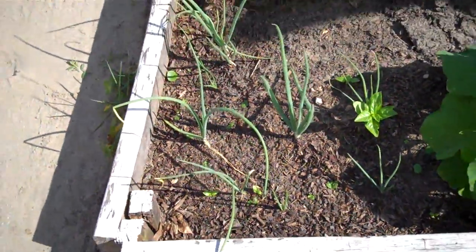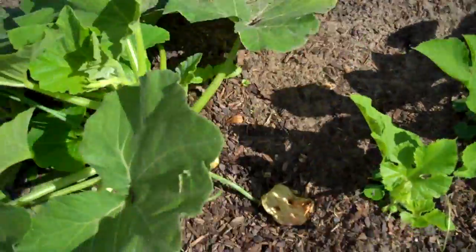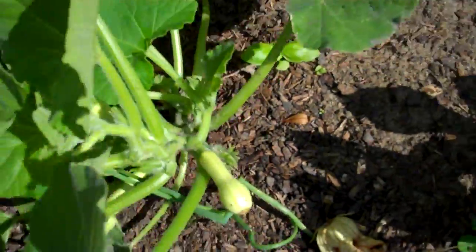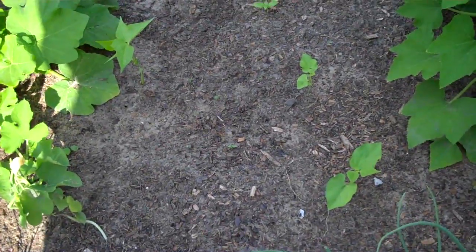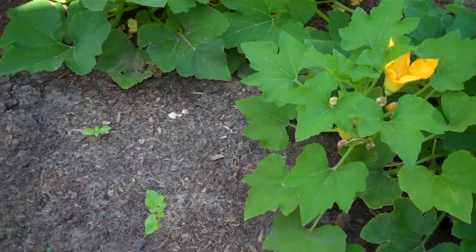More basil, onions, as I said, just starting to grow. This looks like it's a trailer, and I don't know if it was fertilized, but waiting on that one there. This squash, I don't know if this is a brown squash or spaghetti squash. Mixed up the seeds, I don't know. It doesn't really matter as long as it grows. The people at Renaissance Gardens will be getting it anyway, so they'll eat it regardless, I guess.